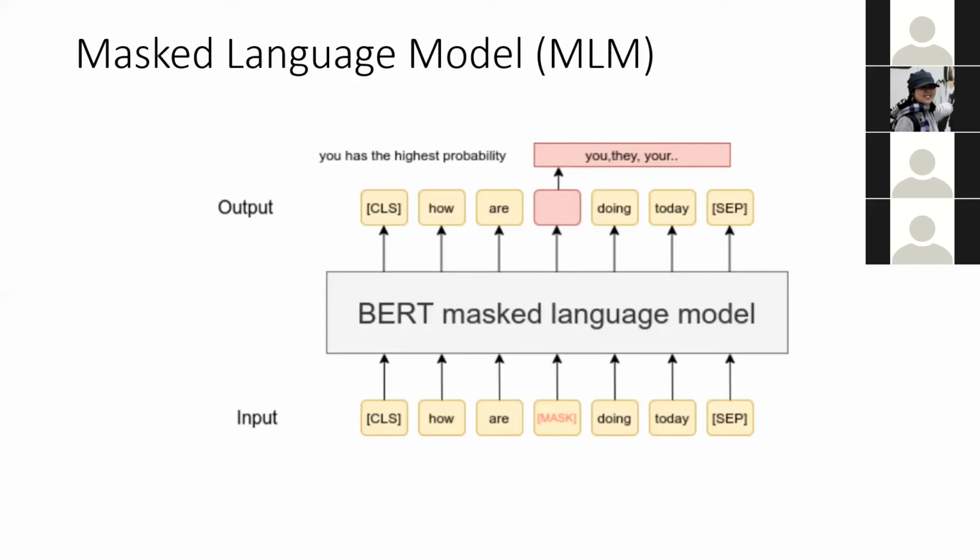One of the simplest procedures is masked language modeling, which was done in the original BERT paper. You take a word, you replace it by a mask, and ask the model to predict the word.